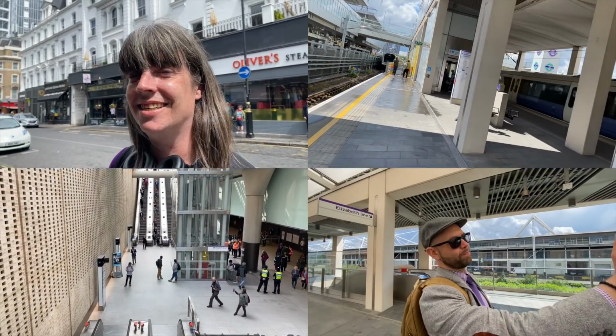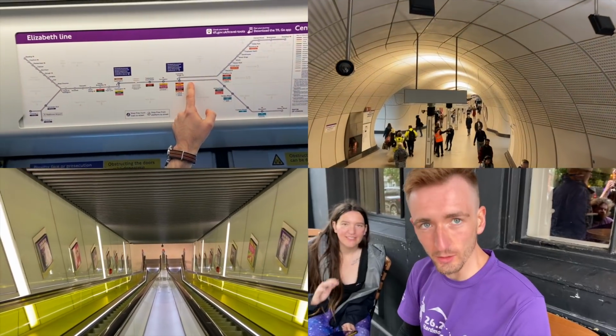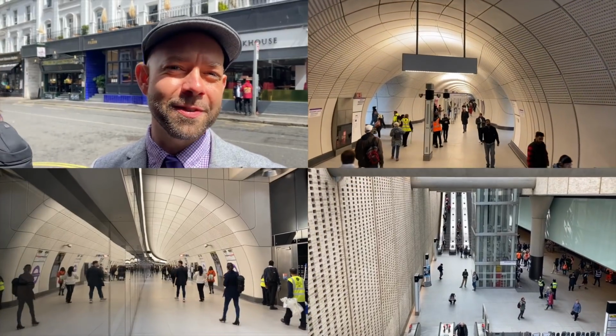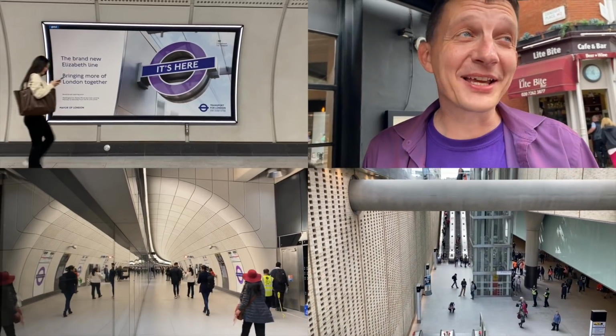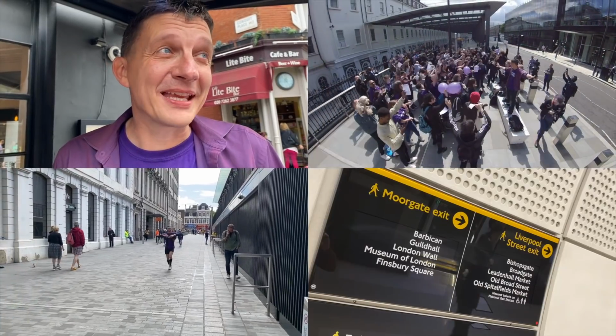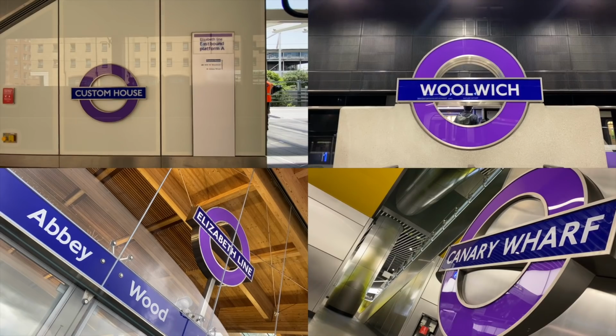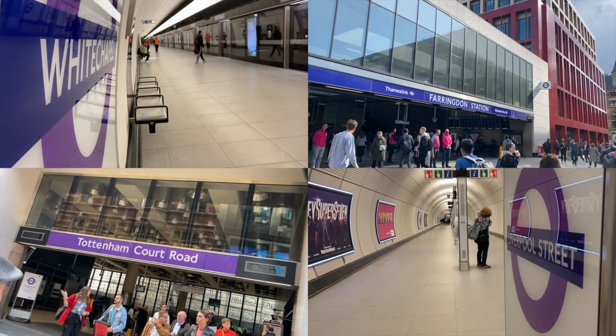Crossrail Elizabeth line in one word, go. Mental. Excellent. Amazing. Absolutely. Huge. Expensive. Brilliant. Well, my day has been mental, but amazing. You can't do it in one word. Purple. Get yourself a drink. And allow the enthusiasts and lovely passengers on the train to present forward. Thank you guys, have a lovely day.